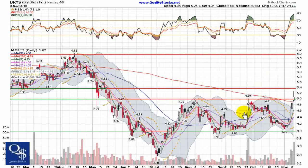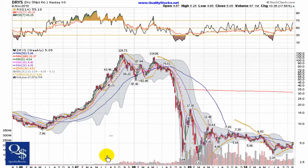But what I really like about this chart is taking a look at the longer-term picture. This is a 5-year weekly chart. You can see this stock used to be up around $128 at one point. Now, granted, we're not saying it's going to get back to that point, but where it is trading right now, around $5, is probably not a true price target for this stock.